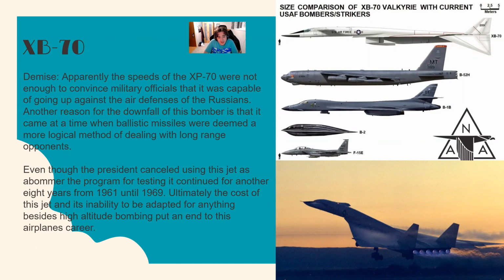And even though the president canceled using this jet as a bomber, the program for testing it continued for another 8 years from 1961 until 1969. Ultimately, the cost of this jet and its inability to be adapted for anything besides high-altitude bombing put an end to this airplane's career.